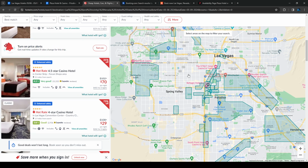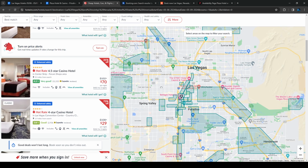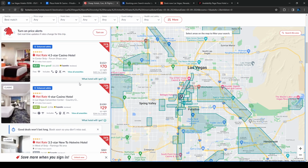Now, this right here is Hotwire, and Hotwire is fun because they try to give you like a mystery hotel, like hot rate, 4.5-star casino hotel for $70 a night, and all that. But it won't tell you the name of the hotel until you're done paying, right? And the thing about Hotwire is that this used to be a real mystery, but their own data kind of gives them away now.